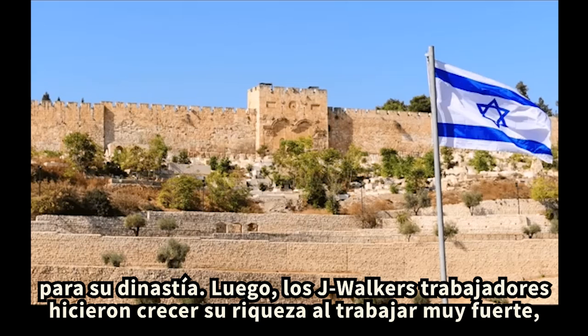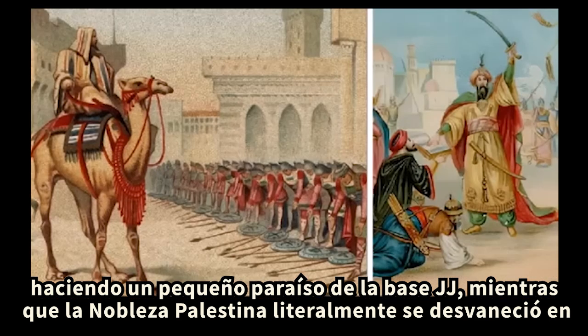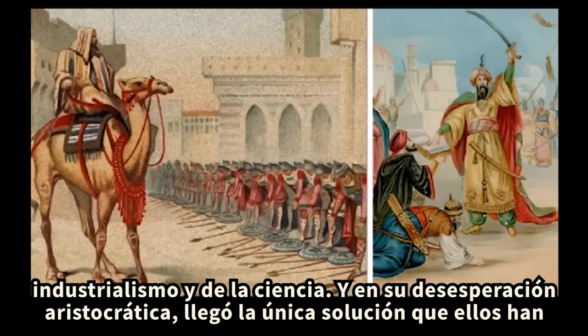Then the hard-working jaywalkers grew in wealth through plain hard work, making a little paradise out of the JJ bays, while the Philistine nobility literally faded away in lazy backwards feudalism without slaves, who couldn't cross the threshold into the modern age of industrialism and science.